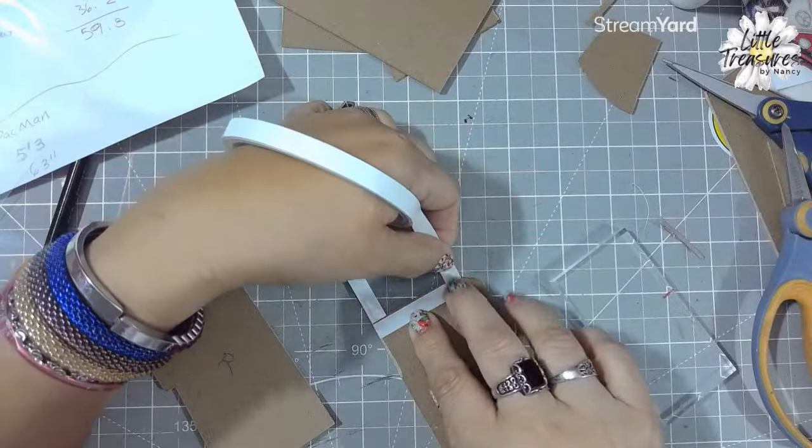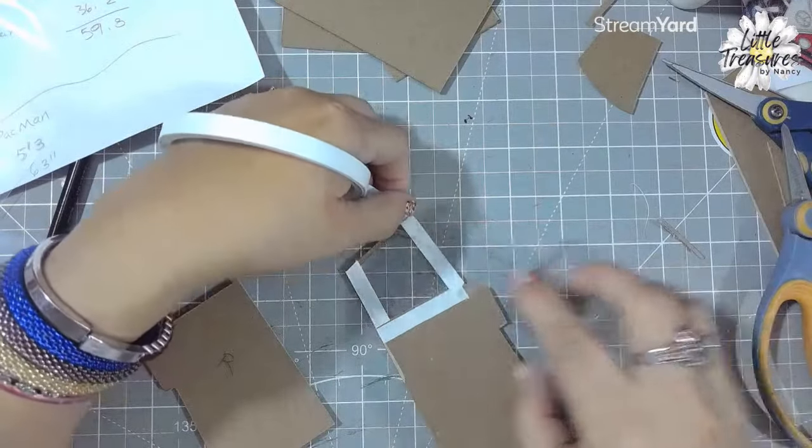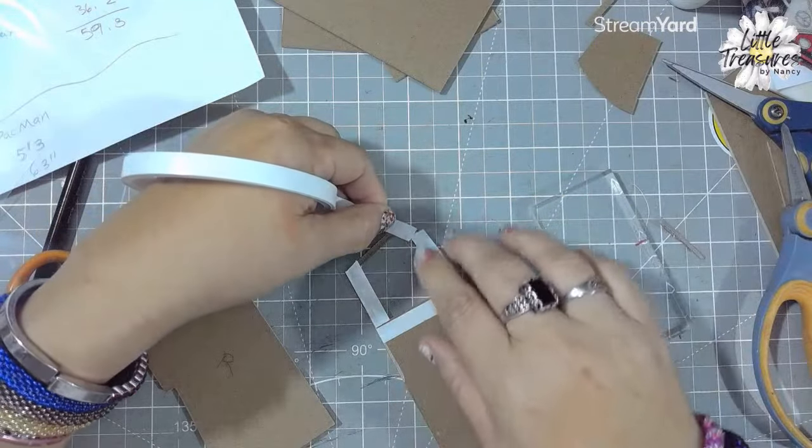Actually, this is going to be straight onto here because then I can just fold it over. Because the tape itself is flexible.